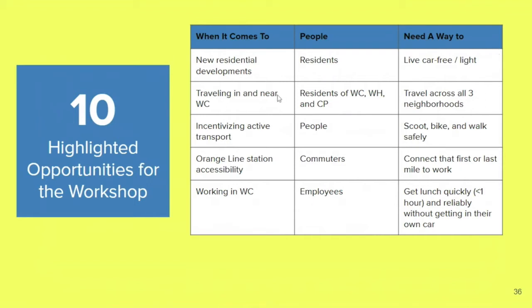So the first one: when it comes to new residential developments, residents need a way to live car-free or car-light. When it comes to traveling in and near Warner Center, residents of Warner Center, Woodland Hills, and Canoga Park need a way to travel across all 3 neighborhoods. When it comes to incentivizing active transportation, people need a way to scoot, bike, and walk safely.